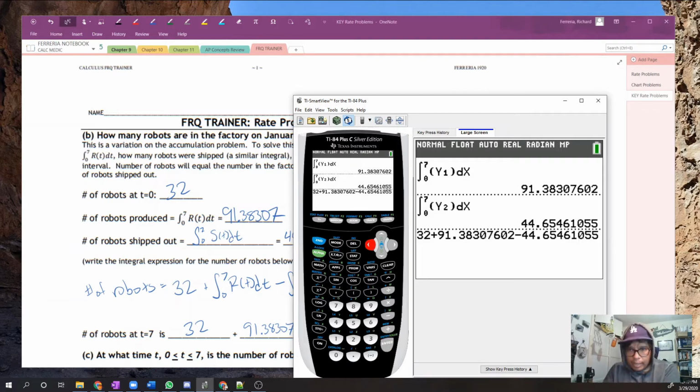There we go. I did a bunch of cut and paste over here, which is why my numbers are unrounded from the calculator's point of view. Cut and paste is always good for that. We got 78.728.